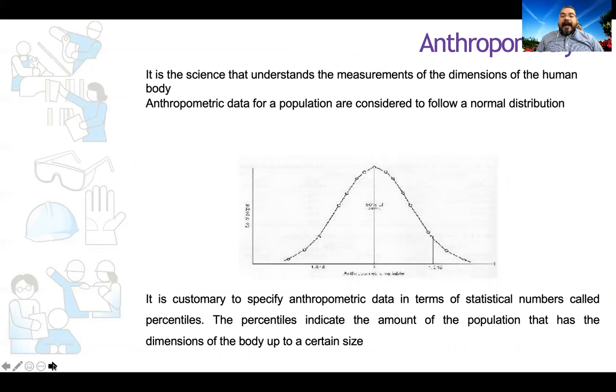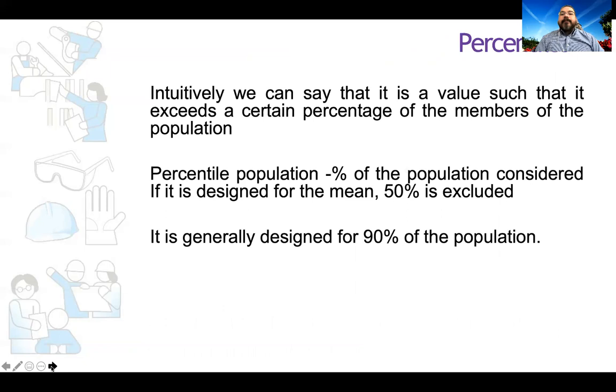The percentiles indicate the amount of population that has the dimension of the body up to a certain size. This is why we say that it follows a normal distribution. All people distribute around an average, a mean, with a normal behavior. Intuitively, we can say that a percentile is a value such that it exceeds a certain percentage of the members of the population. It is generally designed for 90% of the population.